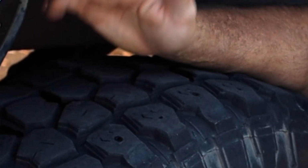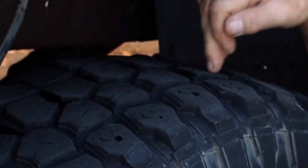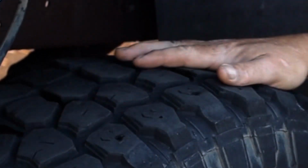It'll dribble like a basketball, and that dribbling up and down as it's rolling down the street, you might not be able to feel it, but it causes these high and low, high, low, high, low spots on the pattern of your tires. And when you rub your hands across it, you can really feel it.